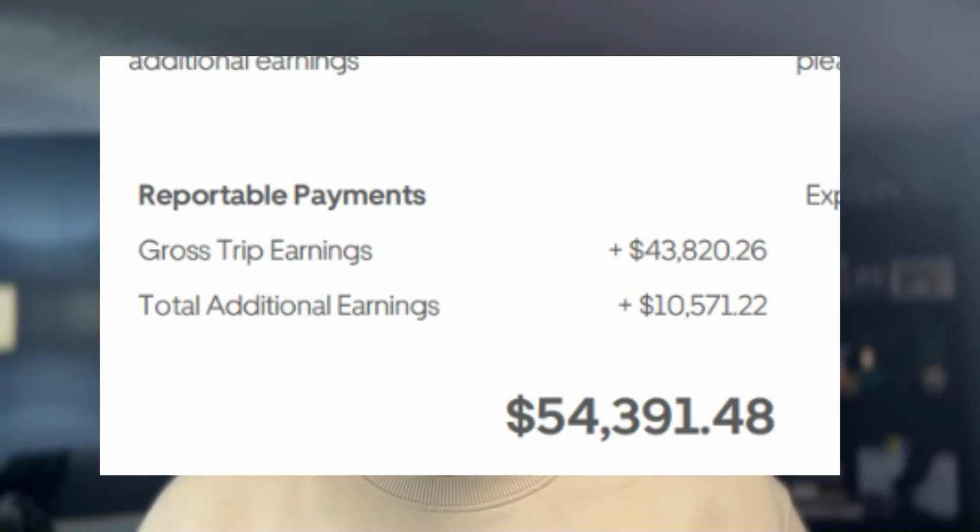And let's be honest, this is all absurd because I didn't account for any of those payments from the passengers to Uber. But it is what it is. The $54,000 is broken up into 2 numbers, $43,820.26 and $10,571.22. The $10,000 includes my tips, quests, and other promotions from Uber.